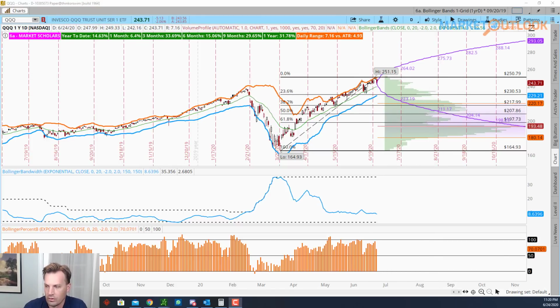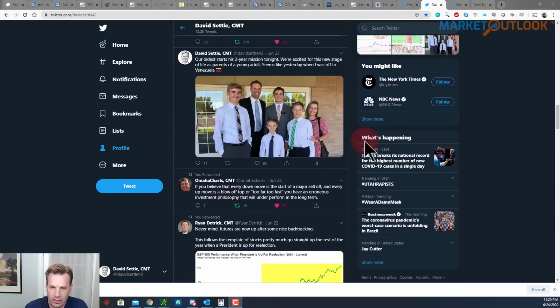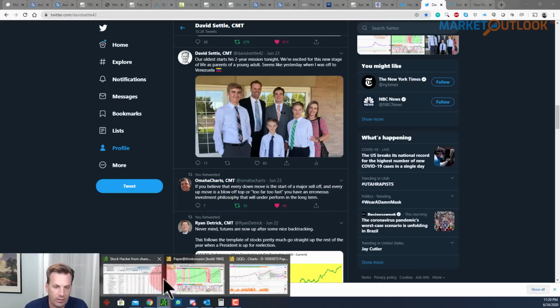So, I tweeted this out. There's actually a picture of the family from last night getting together, but I tweeted this out here. If you believe that every down move is the start of a major sell-off, and every up move is a blow off top or too far too fast, you have an erroneous investment philosophy. So the first half of that would apply to this.